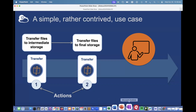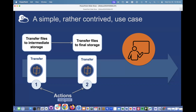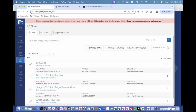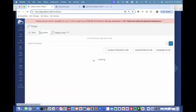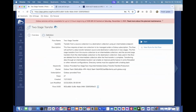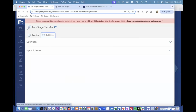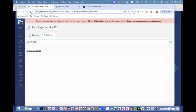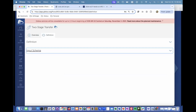Let's pop back to the browser, and you go to Globus Flows. You can look in the Flows library, Globus provided flow, there's our two-stage transfer. We'll click on that. You can look at the flow definition. So if you want to build your own flow, you can see how this one's done. You can look at the actual flow definition here, as well as the input schema.